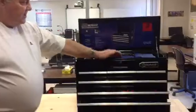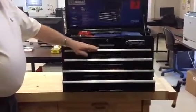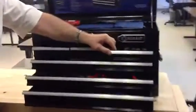Because of this classroom being the way it is, it's not like a regular career tech classroom like you would see in the construction field, in carpentry or in electrical or plumbing areas. I do not have a tool bin or a tool crib of any type to keep tools. For the tools that we use in this classroom, this is my toolbox. As you can see, I've got all my pliers, vice grips, and anything that has to do with clamping in this top drawer.